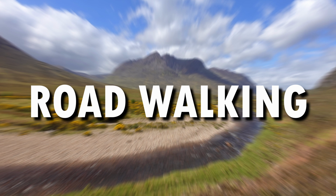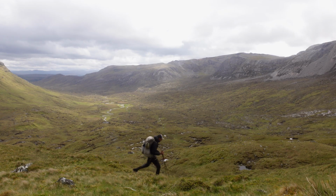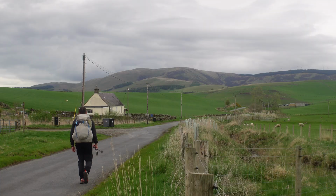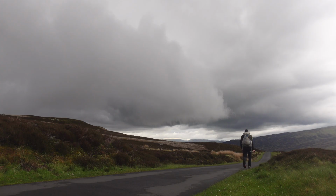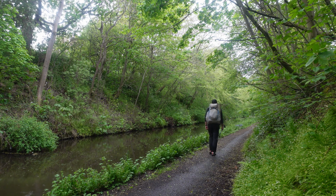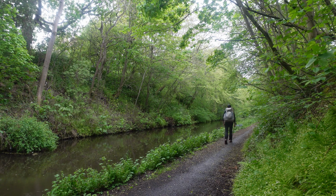I mentioned the midges, but if you're not hiking in summer, you should be mostly fine. While the Highlands are remote and wild, the first half of the trail is never too far from civilization and there is some road walking involved. Though I didn't think it was that bad. Especially when you look at the map and see the section between Edinburgh and Glasgow. I first thought that it would be going through urbanized areas, but the trail follows the canal and it's actually pretty nice.